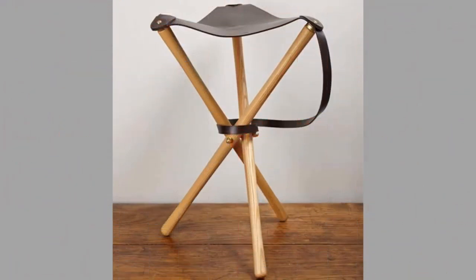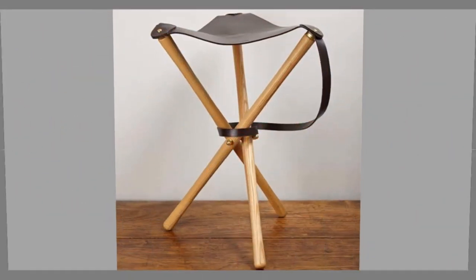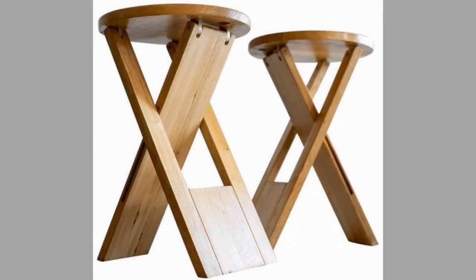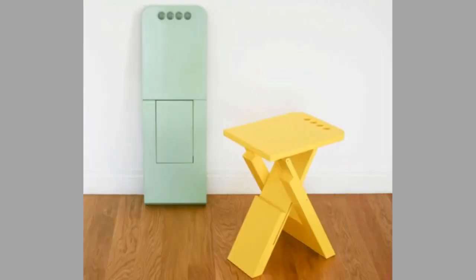Whilst many seats have the potential to be used for one application, folding stools can be used outside and inside, and at any function. Their lightweight nature too makes them easy to move from place to place, especially at the end of the day when it comes to doing a deep clean.